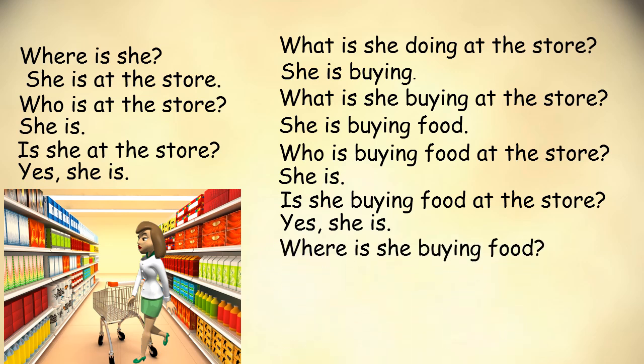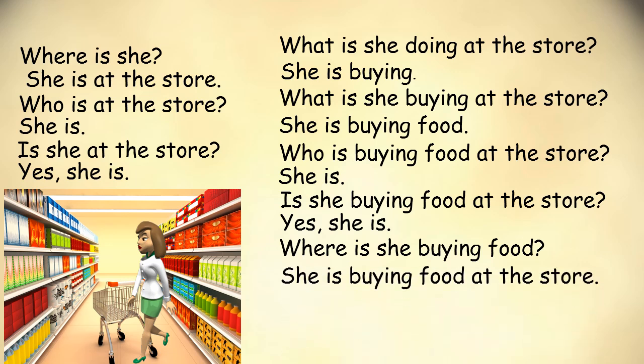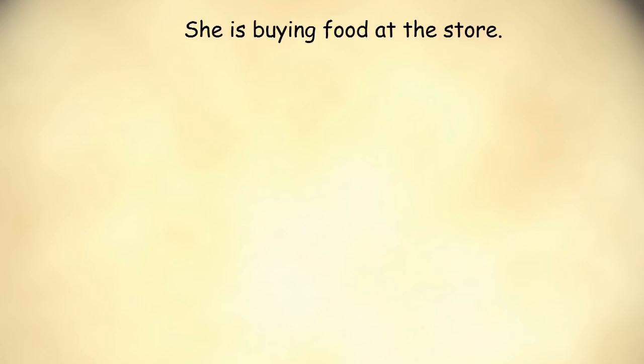Where is she buying food? She is buying food at the store. The arrow points to the answer. Try to write the question and then try to write the answer.